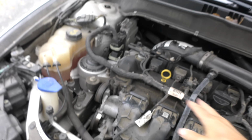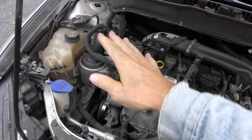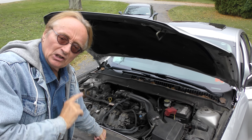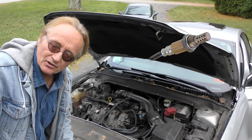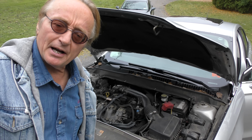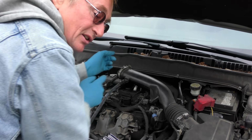So let's go under the hood, okay? This is a 4-cylinder EcoBoost engine. It's got a turbocharger. It only has 4 cylinders. And all this stuff is plastic. The engine's running lean. Since it's 4-cylinder, it only has one oxygen sensor. And the data coming off the number 1 oxygen sensor is really bad. And I can definitely feel a misfire. And it keeps talking about number 3, so let's check number 3. So we'll take the intake off so we can access the spark plug. And we'll check the spark plug.